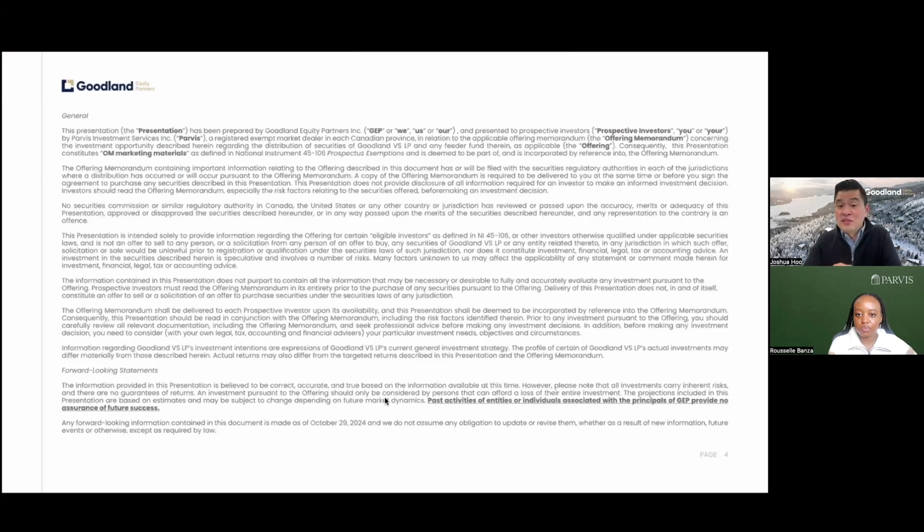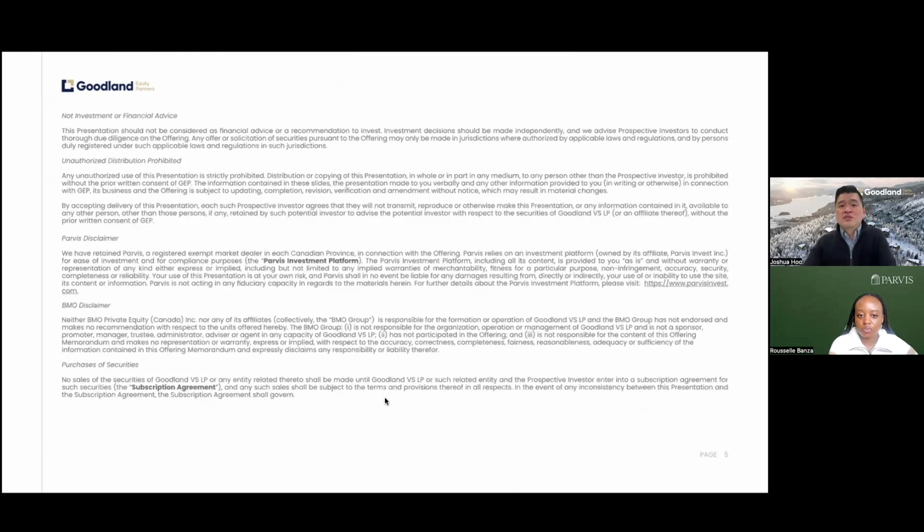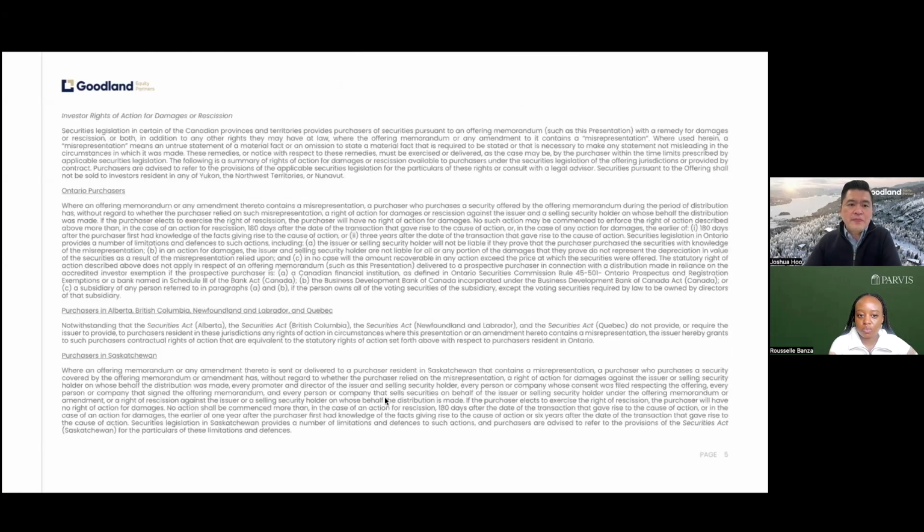There is some disclaimer here. Today, the numbers are all projected, and the currency is in Canadian dollars. There's a forward-looking statement. If you want to know more, you can download the deck later on, and it has all the disclaimers there. And there are always risks associated with investment, so always consider every aspect of the disclaimer. All right.